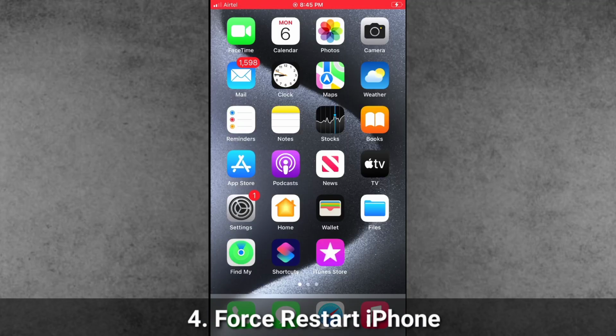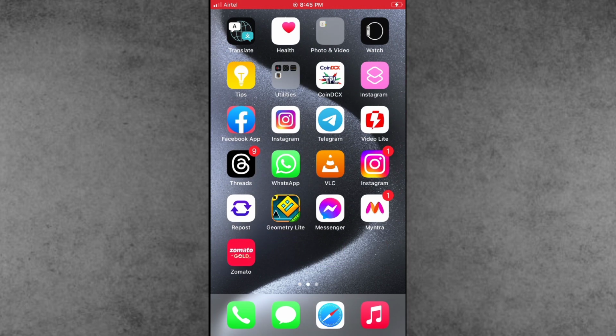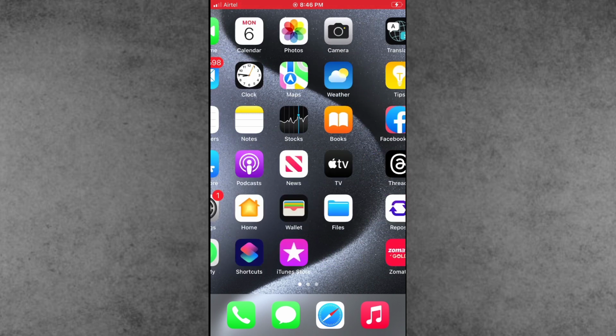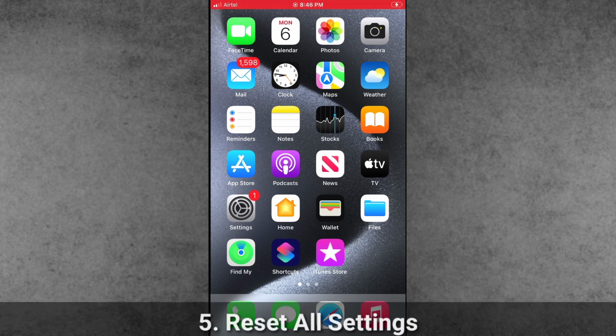Solution number 4 is most important. Now solution 4 is force restart your iPhone and iPad. If you are using the iPhone 15 series, 14 series, 13 series, 12 series, 11 series or X series, then follow these steps. First of all, press and release the volume up button, then press and release the volume down button, and then press and hold the on off button. When the Apple logo appears on your iPhone screen, release all the buttons and your iPhone will restart. After the restart is done, try again to press the volume up and volume down buttons, and they should be working on your iPhone.